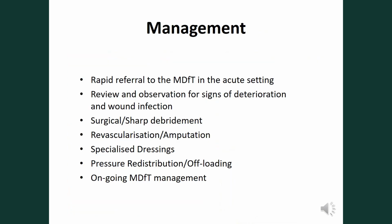So the management of diabetic foot disease is essentially rapid referral to the multidisciplinary foot care team in the acute setting to begin with. Once they're under the multidisciplinary team, they need to be reviewed and observed for signs of deterioration and wound infection. They may need surgical and sharp debridement or revascularization, and sometimes patients will require an amputation. We may need to use specialised dressings, pressure redistribution and offloading. These patients need ongoing multidisciplinary foot care team management until the area is healed.